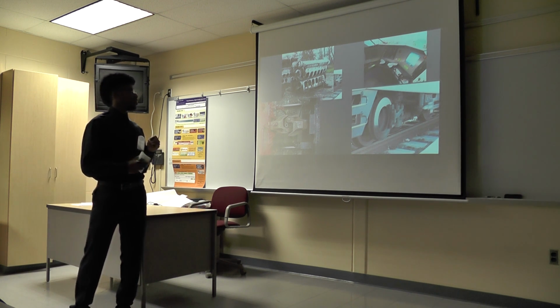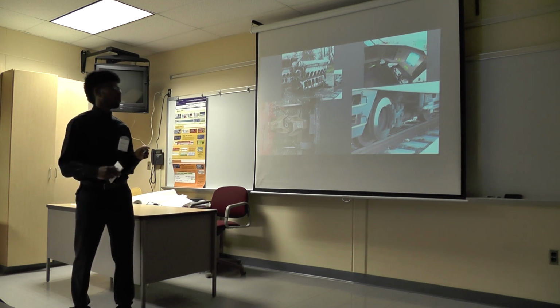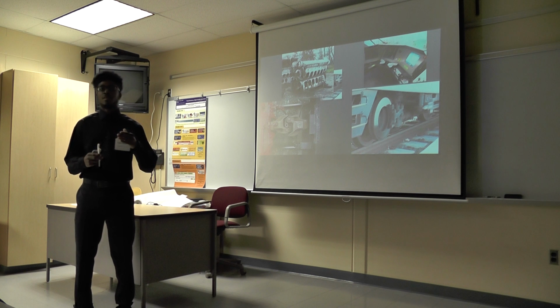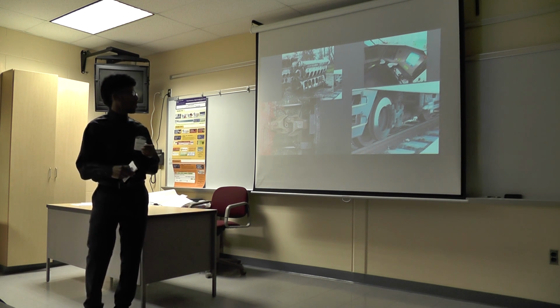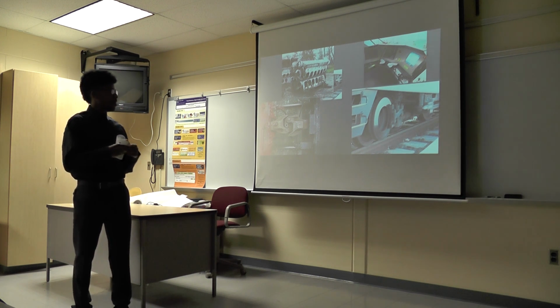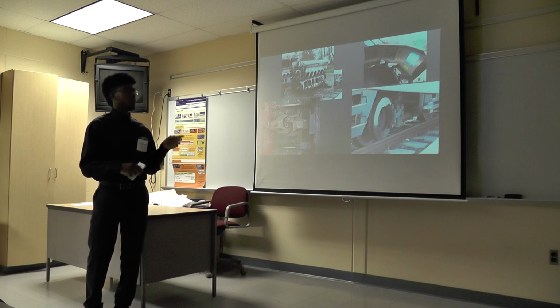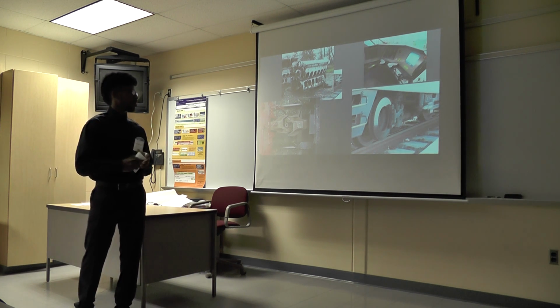At the top right, this is the inside of a passenger train. The inside of a freight train is different because it's more industrial than a passenger train. The bottom left is the knuckle that holds the cars together. And the bottom right is the brakes, which are similar to a car, as they use brake discs.